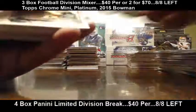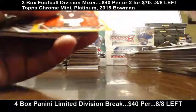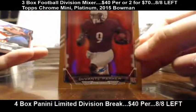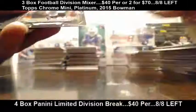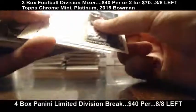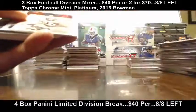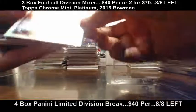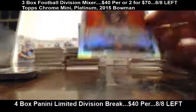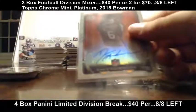I think I just, right? Deion. Not sure. God, that's bad. Devontae Parker. There we go. Dress Anderson. I think we already had an auto of him. Or maybe I pulled a parallel of his. Dress Anderson. Next auto up.